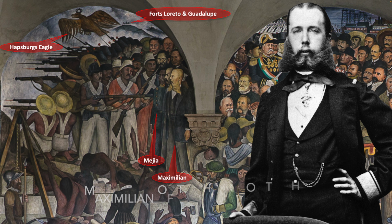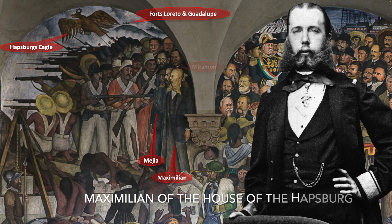Maximilian of the House of the Habsburgs was an Austrian archduke whom the Mexican conservatives asked to reign over Mexico, while Benito Juárez was the constitutional president. He moved to Mexico and established himself as emperor. When France withdrew its military support, he was captured and shot on the Cerro de las Campanas, along with his generals Miguel Miramón and Tomás Mejía.